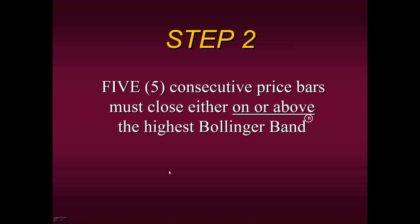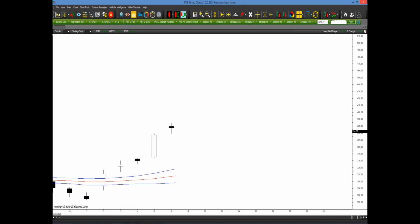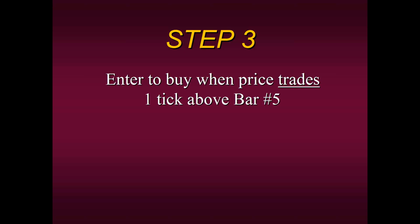So this brings us to step two. We want to look for five consecutive price bars. Consecutive, meaning in a row. Five consecutive price bars that close either on or above that highest Bollinger Band. So if we go back to the chart once again, here's the highest Bollinger Band. All right, so we have one here, two, three, four. Okay, we have five consecutive bars closing above. All right, so that requirement is met. Let's go to the next step, step number three.